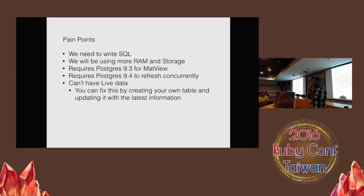But there are pain points as well. Working with all this, there are huge pain points. We need to write SQL. Okay, that's one thing that you cannot avoid because there's not much Ruby support for it yet, but to all the Ruby developers here, that's a huge chance for you to create some open source projects. There are companies that create extensions, which help you do all this in Ruby, but it's still not 100%, so you can do it. You can try to contribute to Active Record.